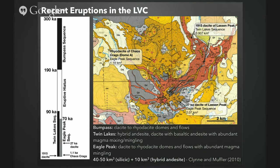And then there's a couple other larger eruptions that we sampled. And what all of these lavas tend to be are really mixed up magmas that make up the most recent activity at Lassen. So we sampled all of those. We extracted zircon from all of these and looked at their ages and their compositions to try to understand what is being recorded in the events prior to each of these eruptions.